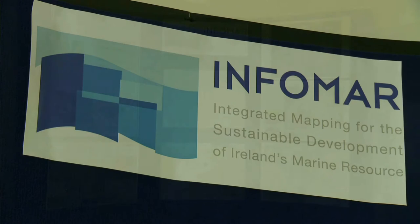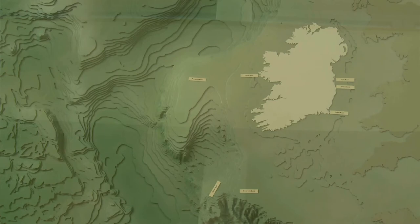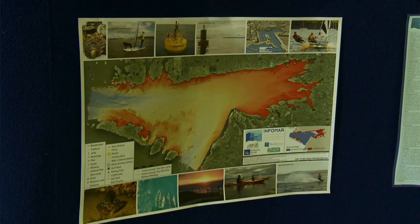We use a variety of vessels and other survey instrumentation, including aircraft and satellites, to map the marine area of Ireland. We started out with a deep offshore economic exclusive zone mapping programme called the Irish National Seabed Survey to define the marine territory, the marine area of Ireland effectively. Since then, since 2007, we've been working in the nearshore coastal areas under the INFOMAR programme, to map initially, in the first 10 years of the programme, 26 bays and three coastal priority areas.